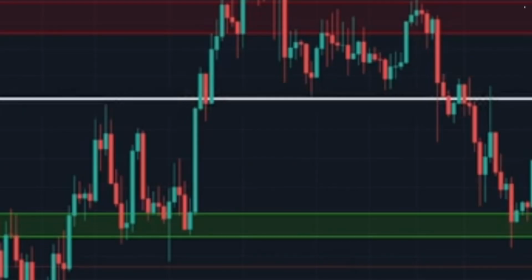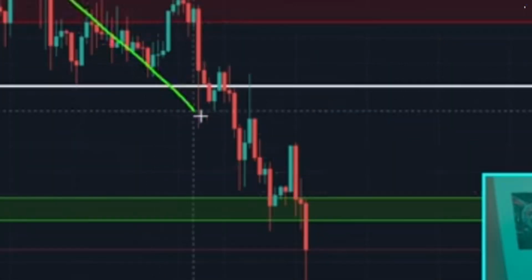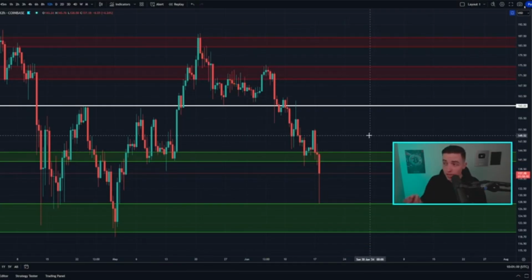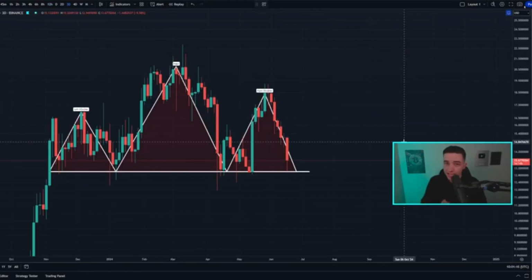So at least for now, even if we see a bit of a bounce here, we're still technically within a short-term bearish trend. And now for a potential trade setup on another altcoin, which is Chainlink. This is LINK versus the US dollar on the 3-day time frame.